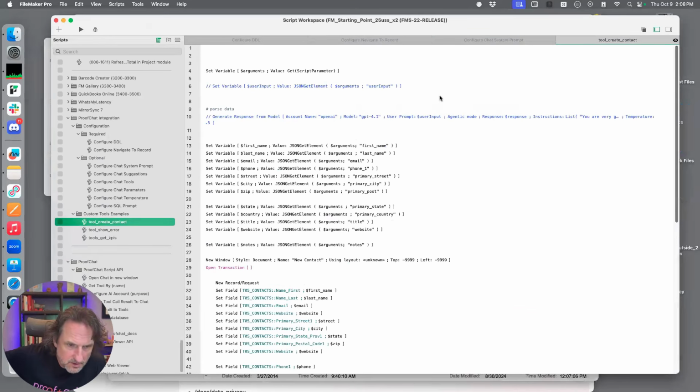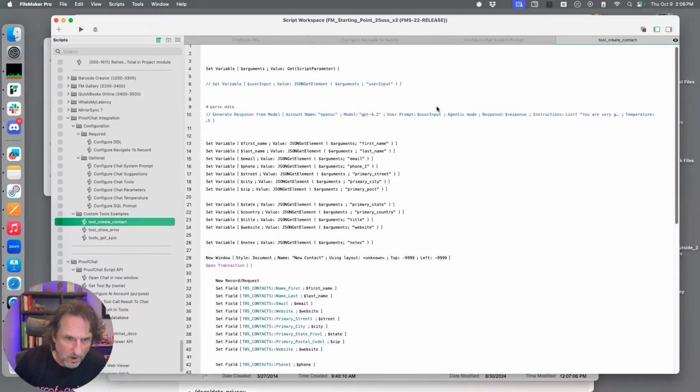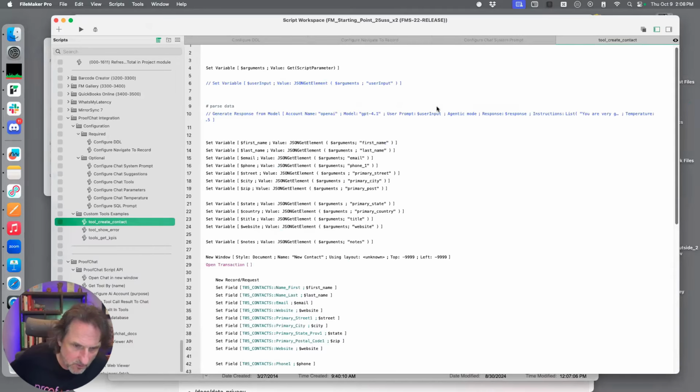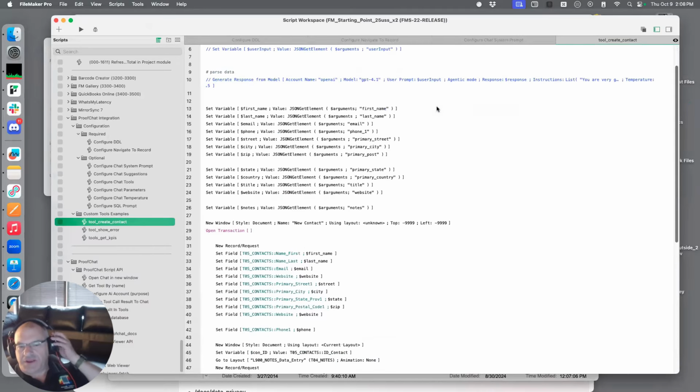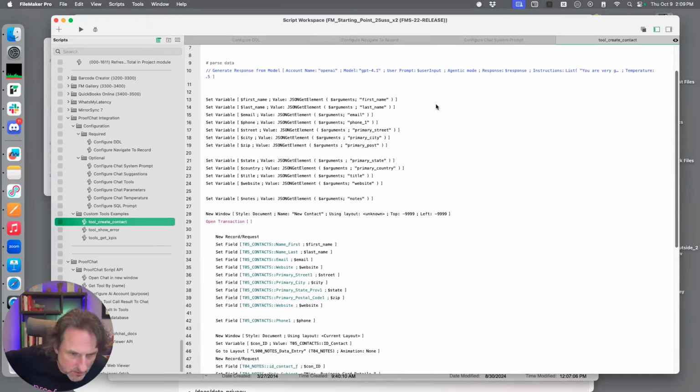So let's see. You did do a new window and you opened the transaction, which I like to do because then if there's any failures, it'll just revert. But why did we get back a success? Let's keep going. Scroll down. Did it actually run the script? I never saw a new window. I didn't see a new window either. I'm wondering if it ran this script at all.